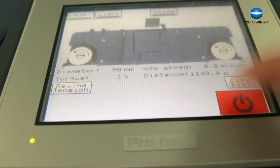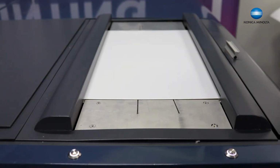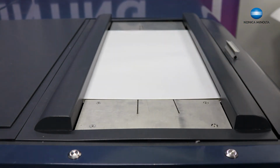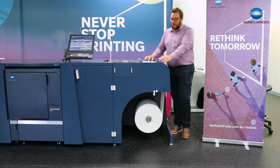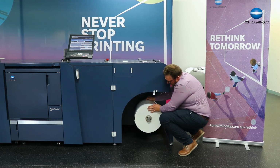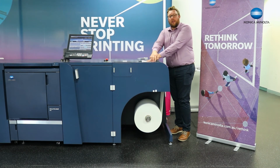Okay, so we're going to take the press out of standby mode, and we're going to operate the air mandrel to remove the media. So in order to change to a new media, we have pneumatic air clamps here that will hold the webs tight for me so that I can split and bring on new media. Simply cut the media to remove the current web. And we're bringing our new media on, aligning it with our alignment here. Simply bring the new media up, reactivate our clamp.